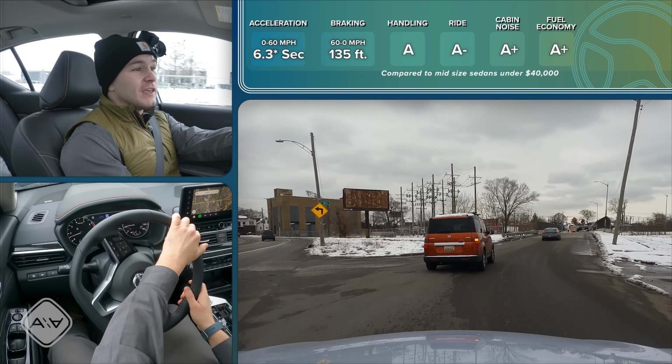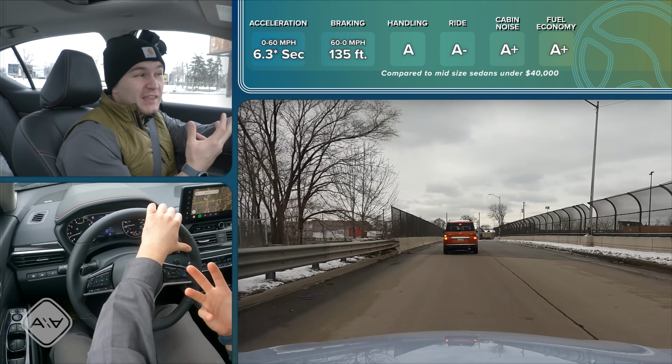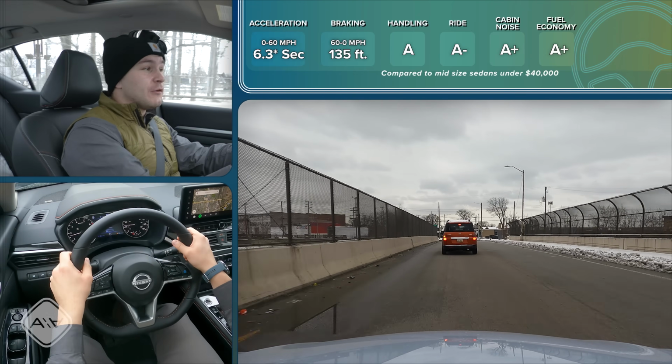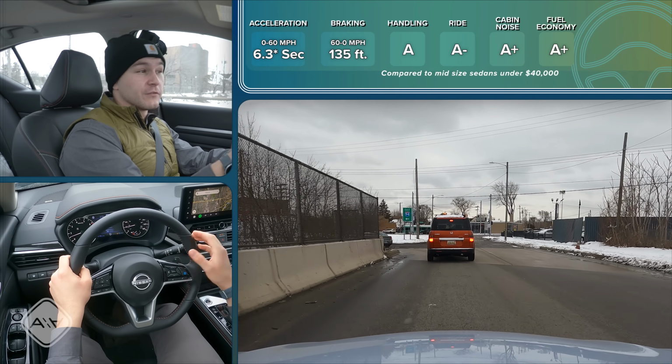One example of that would be if you're exiting the highway onto one of those cloverleaf style exits and you're still taking a pretty high rate of speed, the steering just gets super heavy. You really have to actually fight it if you want it to do something different than what you were already planning on doing.